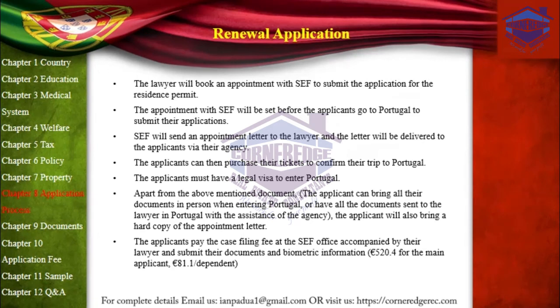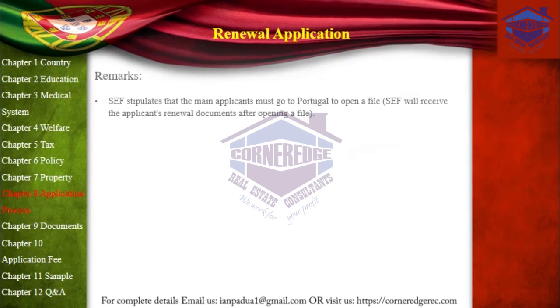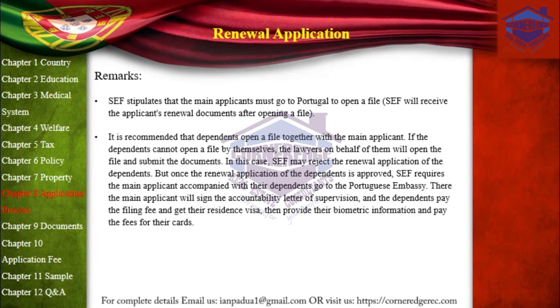SEF stipulates that the main applicants must go to Portugal to open a file. SEF will receive the applicant's renewal documents after opening a file. It is recommended that dependents open a file together with the main applicant. If the dependents cannot open a file by themselves, the lawyers, on behalf of them, will open the file and submit the documents. In this case, SEF may reject the renewal application of the dependents, but once the renewal application of the dependents is approved, SEF requires the main applicant, accompanied with the dependents, go to the Portuguese embassy. There, the main applicant will sign the accountability letter of supervision, and the dependents pay the filing fee and get their residence visa, and then provide their biometric information and pay the fees for their cards.